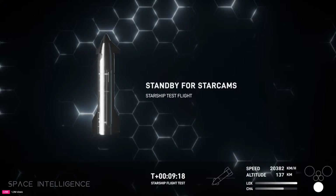For those of you that just recently joined us, we had a successful liftoff of the 8th test flight of Starship, followed by a successful stage separation. We saw the booster, actually, you can see it just behind us here. The booster had a successful catch back at the tower. Unfortunately, it seems as though we lost the attitude control of the ship.